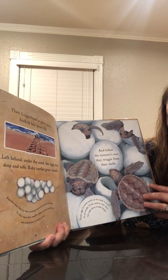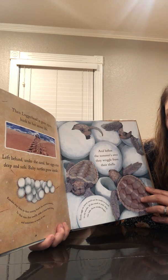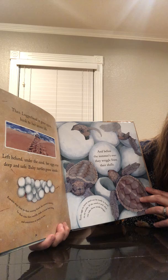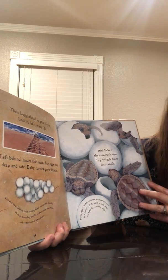Females stay close to their nesting beach for several months. In that time, they usually make at least 4 nests and sometimes as many as 10. Turtle eggs in warm sand can be ready to hatch in 6 weeks. If the sand is cool, they can take 3 weeks longer.